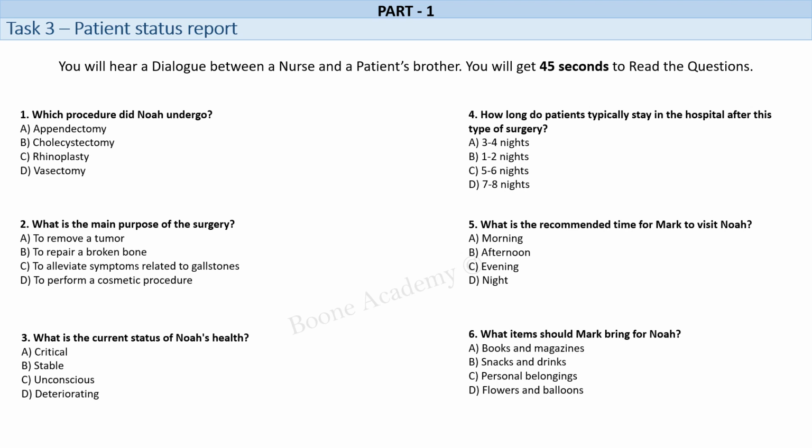Good afternoon, this is Nurse James speaking from St. Mary's Hospital. How can I assist you today? Hi, Nurse James. This is Mark, Noah's brother. I'm calling to check on my sister's condition. How is she doing? Hello, Mark. Thank you for reaching out. Let me check Noah's file for you. Could you please confirm her full name and date of birth for verification?